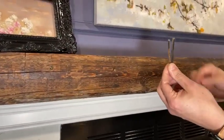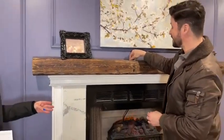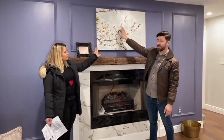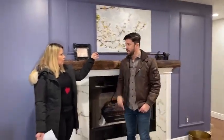Wow, look at that. Yeah, so you have this, this is electric, right? It's an electric fireplace. Okay, and you have all the connections also, right? For the TV? For the TV, it's all behind here, the plug and the cable, it's all behind. So all the cable is hidden, okay? Under, behind the walls, right?